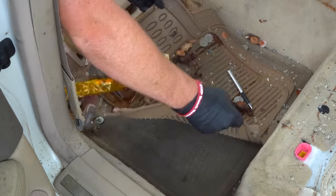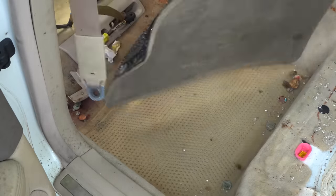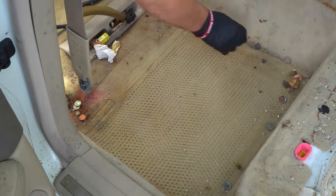Starting off this detail, the first thing I need to do is get all the trash, anything that is too big to be sucked up by the vacuum, and that will get ready for the extraction later on in the video.